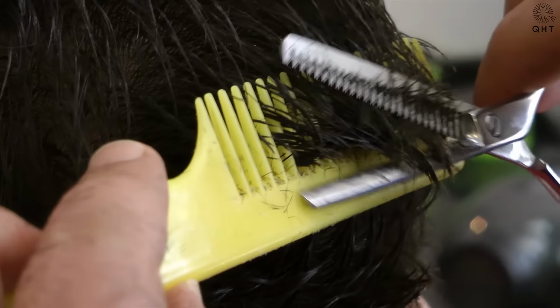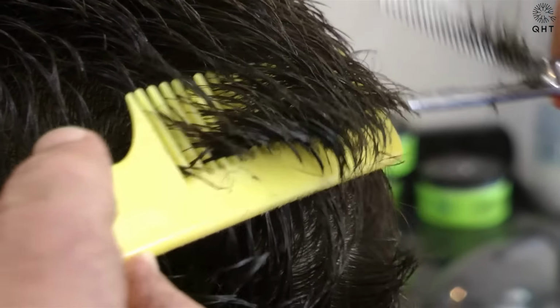Beyond aesthetics, this transformation also restored his self-confidence and youthful charm. Patient 1 now enjoys the freedom to style his hair effortlessly, achieving any look he desires with complete naturality.